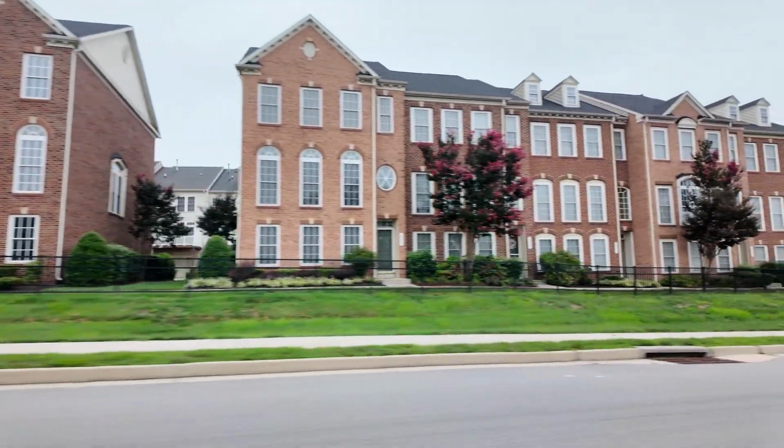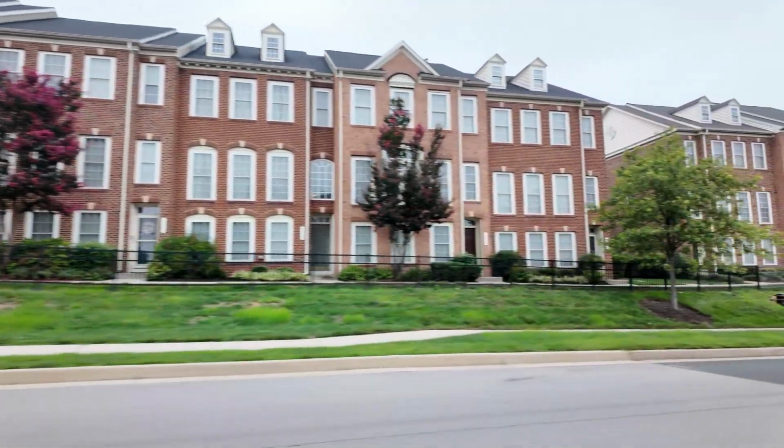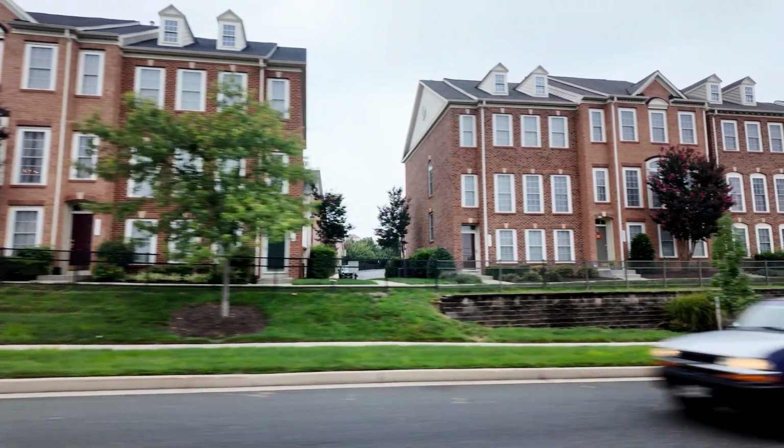I think people really like this neighborhood because of how commutable it is. It's really easy in and out of the city or over to Towson. And it's also really convenient to 95 being on that side of the city. So if it's important to you to get up to Philly or New York, this is definitely the side of the city that puts you closest to those areas.